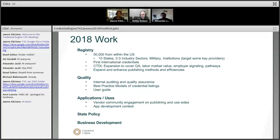Quality is going to be another major focus of our work now that we're successfully launched, and Jeannie's team has done all of the enormously hard work of getting the registry public, of building the account establishment and verification and authentication processes. We're going to be turning to some of the internal auditing, reporting requirements that we need to address in order to make sure that we continue to focus on the quality in the registry.